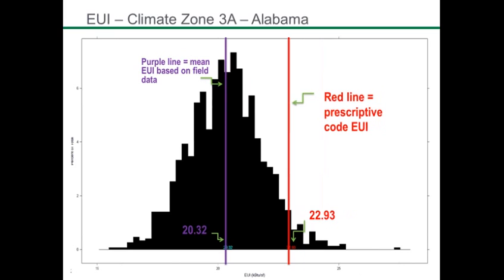And we see that on average, most homes built in climate zone 3A in Alabama have a lower energy use intensity than what the prescriptive code requirement would result in, which is shown by the red vertical line. This is not to say there is no room for improvement. There are still some homes shown to the right, indicated by the bars to the right of the red vertical line, which have a higher EUI than the prescriptive code EUI.